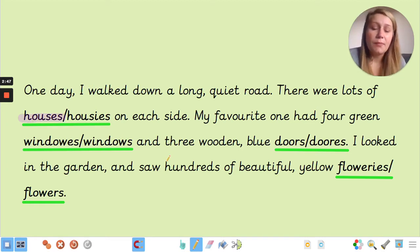Fantastic. My favourite one had 4 green windows and 3 wooden blue doors. Okay, so let's have a look at windows then. Do we think that's E-S or just an S? It's just an S, isn't it? Absolutely. And how about doors? Is that one E-S or just an S? Also just an S. Fantastic.